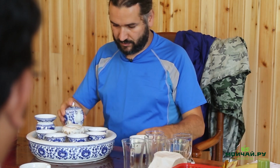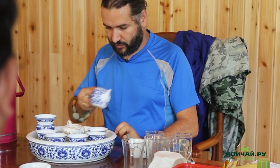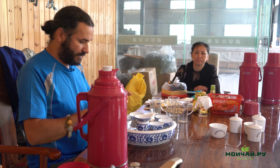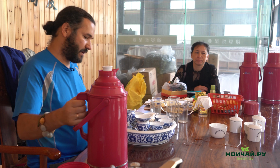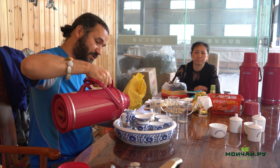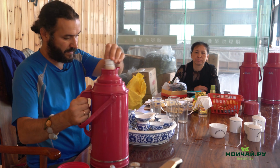I really like the aroma of the tea. I'll warm it up. Yes, it's very pleasant. It has fruity and flowery notes. Good tea needs no artificial flavors. Good tea is good on its own.